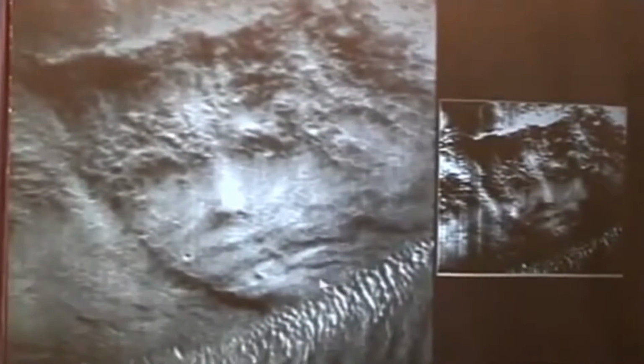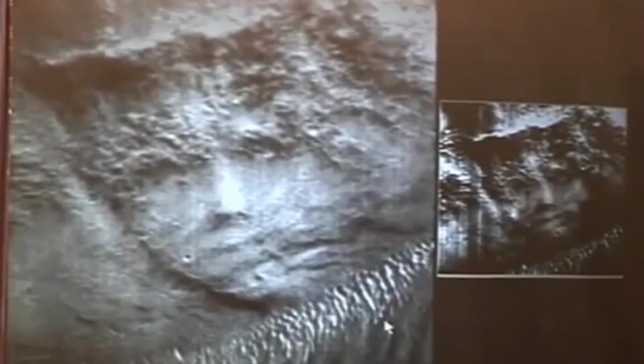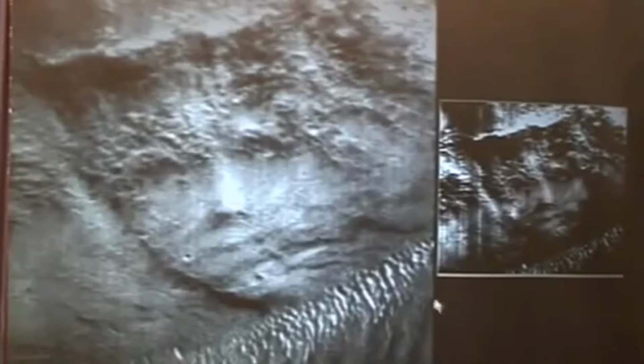This is now the second face image, not the Cydonia one. This is at another location on Mars near the famous dark marking Syrtis Major. It's located about a quarter away around the planet from Cydonia.